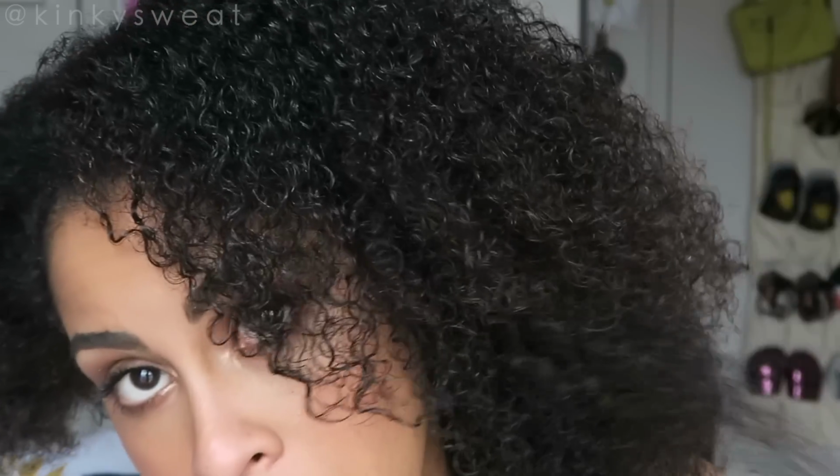So this is how the hair looks with the curl custard just applied to semi-wet hair. Not too bad. I kind of like how that looks. All right, I'm gonna speed through this side and I'll see you after.